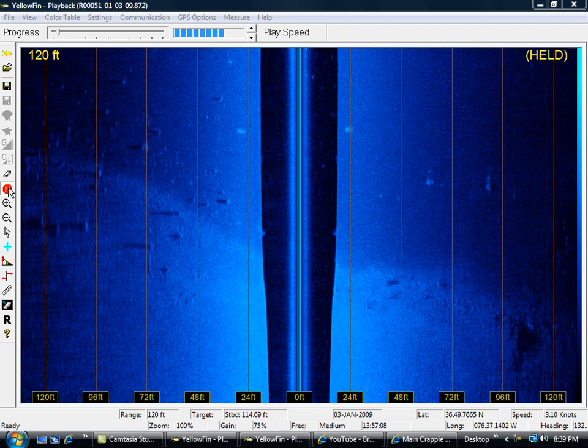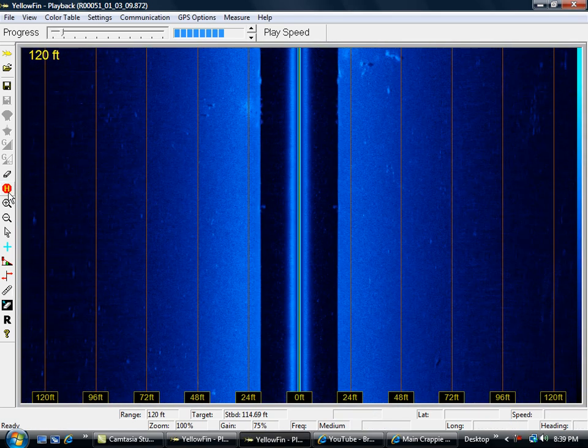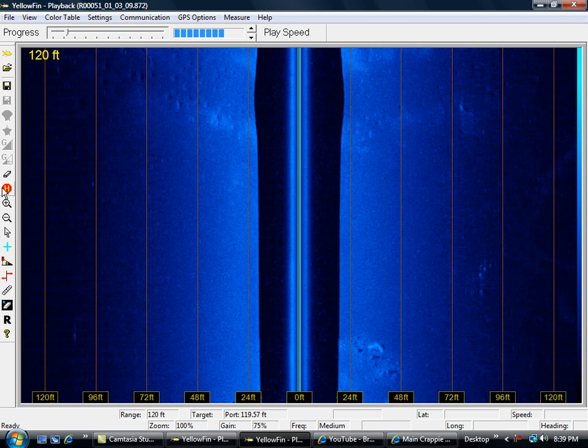Okay, Tapow64 here again. We're going to take a look at some gar. First off, though, we're just going to kind of scroll along. Not a whole lot happening. I think these are clumps of weeds. I've proven it by dragging my jig across the bottom in areas like that and pulled some weeds up, even in water over 20 feet deep.